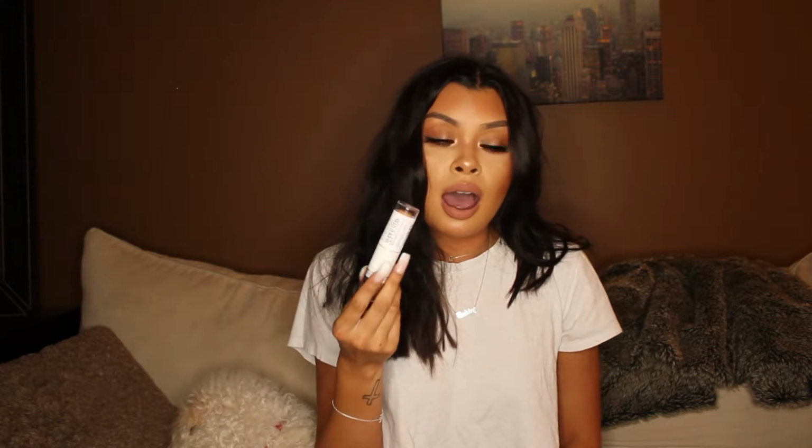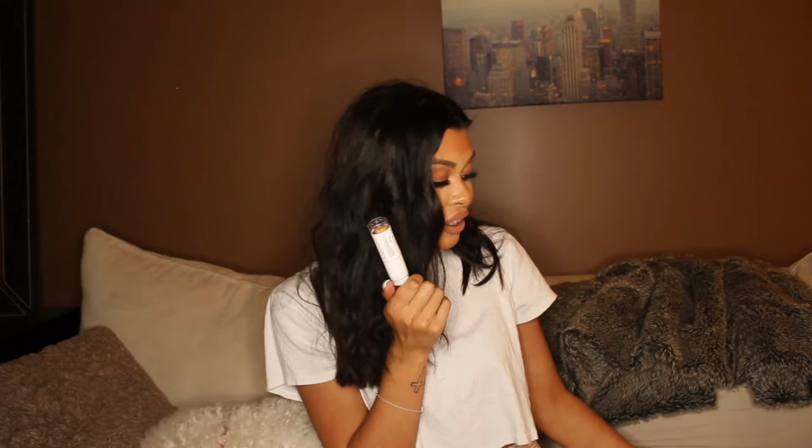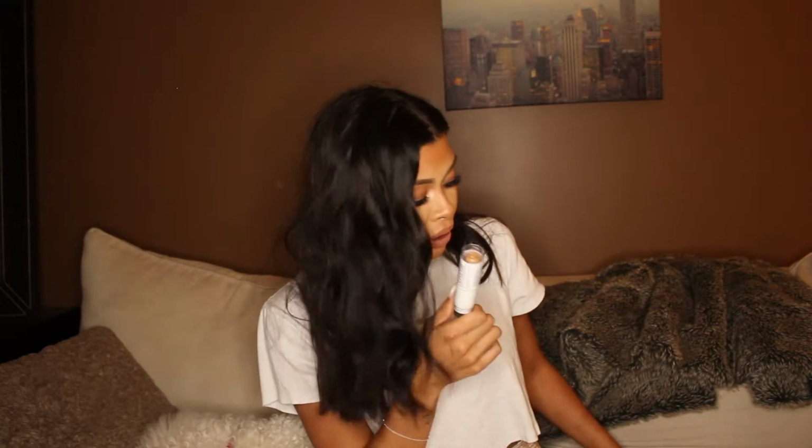It's creamy on the skin to a point where you don't feel like you have to blend it as quickly as you do with the Sephora foundation. But I mean, you get no product in this, which really frustrates me. I was actually thinking that it was a joke, but then I realized, oh my god, literally this is how much foundation you get. Which for $12, honestly, it's disappointing because you get almost double, and I'll show you guys compared to the other one.